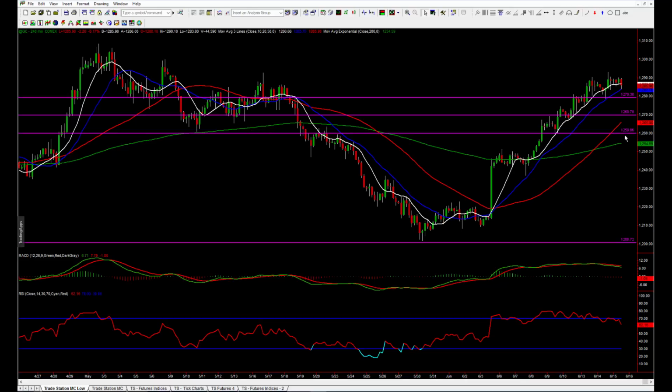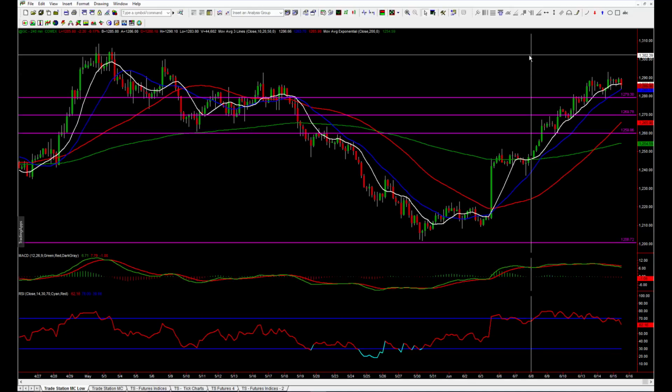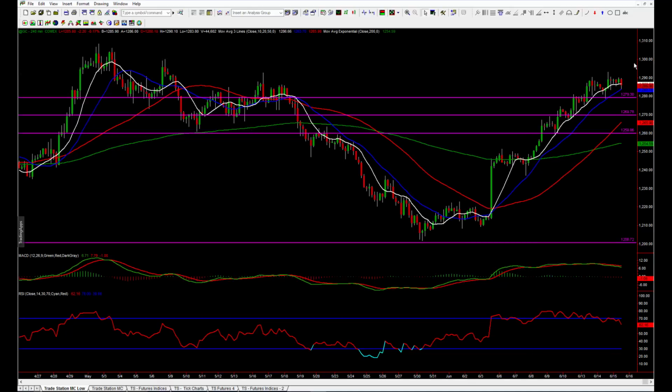Again, looking for opportunities once the market bounces off these levels to get positioned long, and looking ultimately for moves up here towards that 1.300 level that we've identified on the higher time frames.